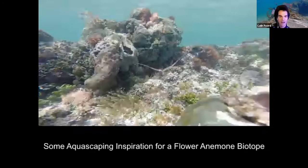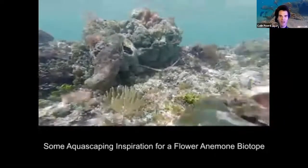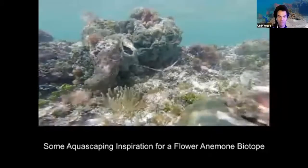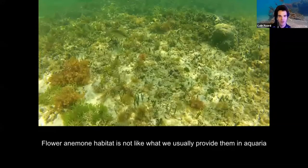There's algae, there's sponges. It's not exactly the type of habitat that we wind up putting them into in our tanks, which are more of a coral reef. But it's beautiful nonetheless. They're relatively easily collected in this habitat because the bottom is generally soft, and you can scoop them up with your hands, which is why they were so abundant and really not appreciated for many years.